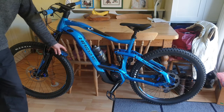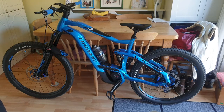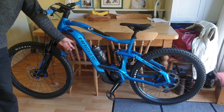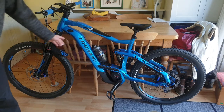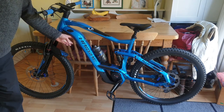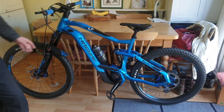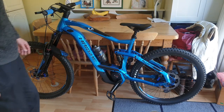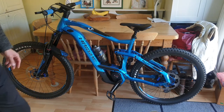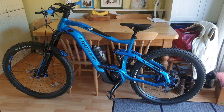Did add a little RockShox mudguard, obviously in blue. That fits nicely. Does keep a lot of the crap out, and especially a lot of stuff from hitting this section of the frame, which is exposed, as again I could Invisiframe that as well. But most of this is taken up with the battery, which I'll show you in a sec, and has a plastic cover, so you haven't got to worry too much about most of it, and it extends right the way down to this plastic bash guard underneath. It's just this very top section that's exposed.